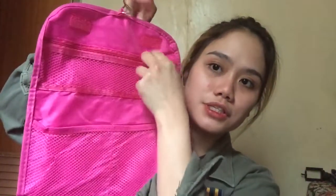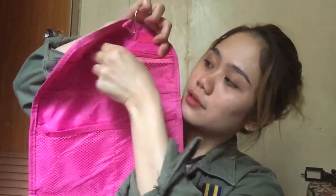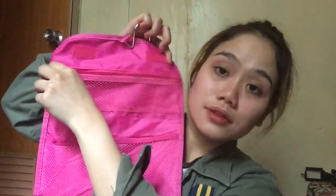Then the next thing that I got would be the travel toiletry hanging wash makeup or cosmetic. It cost me 75 pesos. So, ito yon. And kung makita nyo, meron talaga siyang sabitan. Ang compartment siya dyan. Ay, bukas na pala yun siya. Yan, may panit siya dyan.